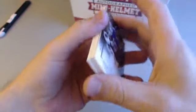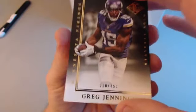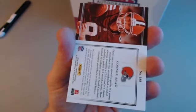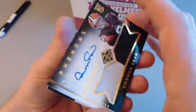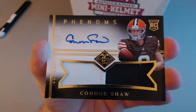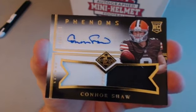Alright, guys, let's get this going. It is 3 total hits per box. Get a couple of base cards. We'll start with a Greg Jennings at $3.99, a Megatron at $3.99. A Connor Shaw will be our first hit for the Browns. That'll be Turk. It'll be a rookie auto patch, number 2/149. They say Johnny's been looking good though.